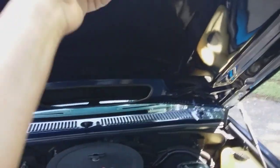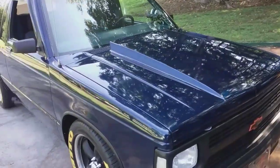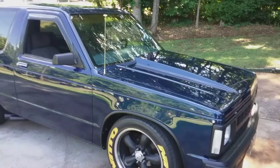I'm going to try to shut this hood for you, Jeff. It's stiff. Okay. That was easy to do. Those shocks made it a whole lot easier. I like that hood too.